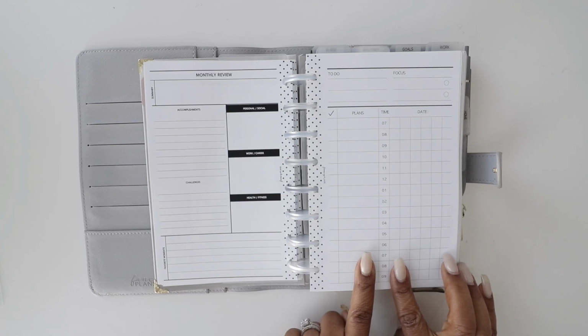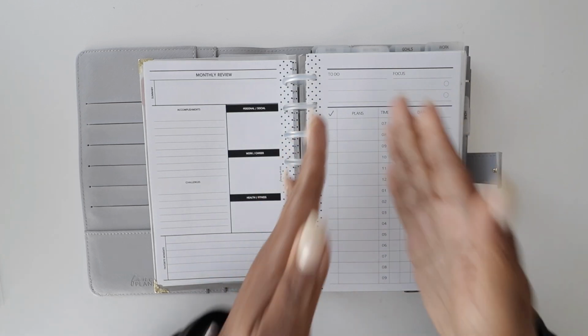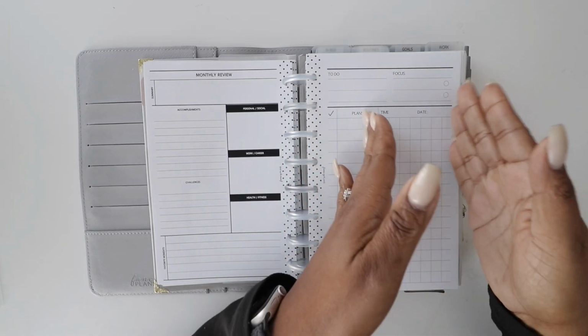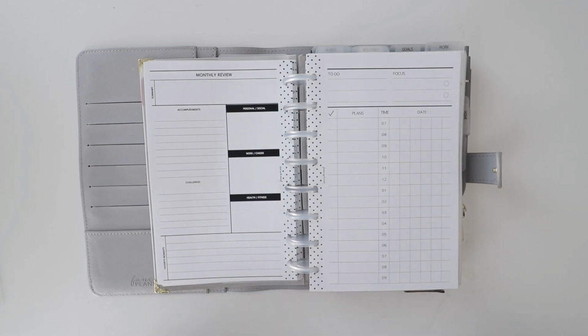But this is the one that we're going to focus on today. I love this. It is so functional because there's a section for plans and then there's a section for you to be able to map out your day. So this is what we're going to use for today's video.